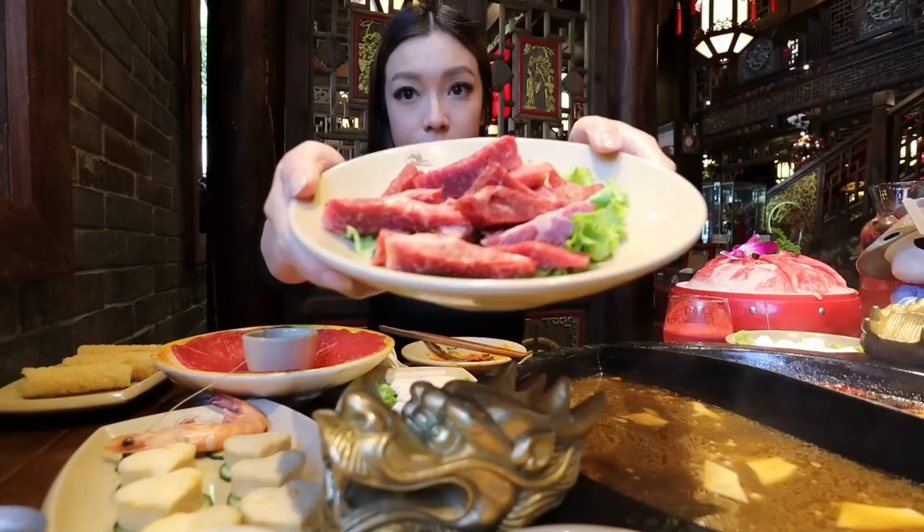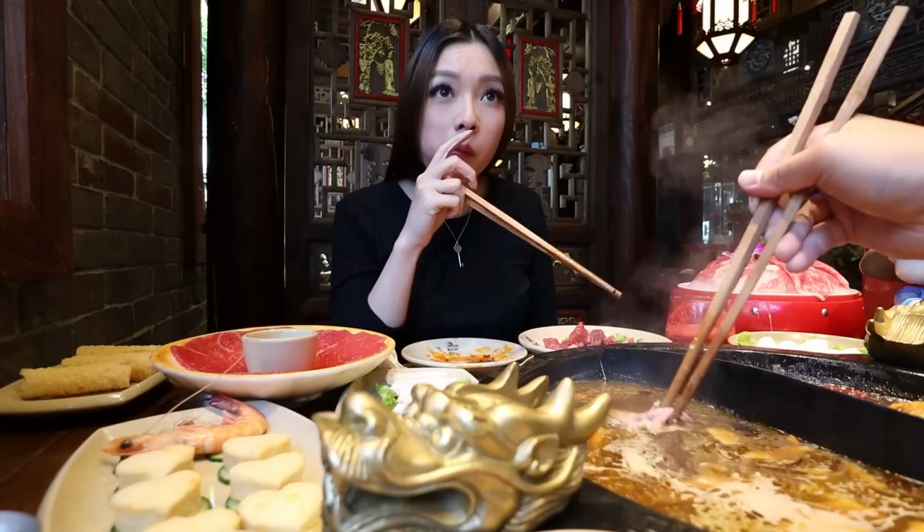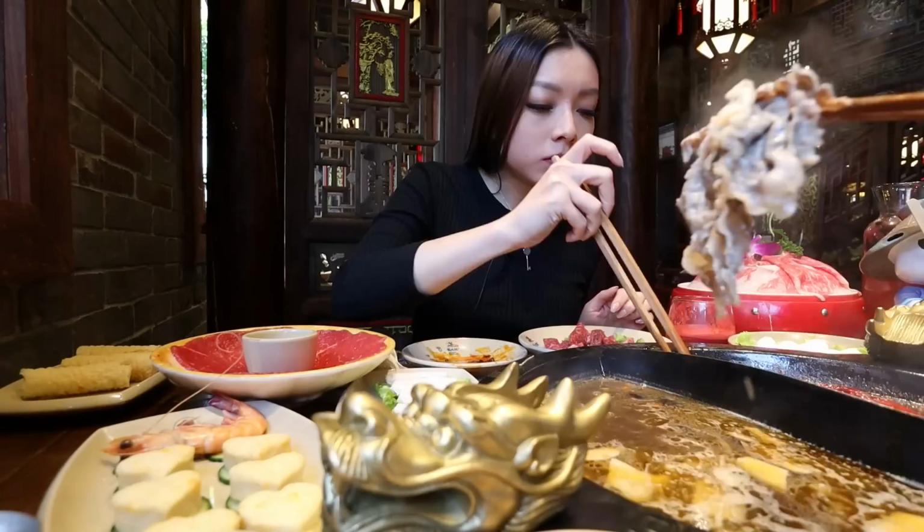Look at that. That's a prime cut. Is it focusing? Can you click on it, please? This wagyu cut here, look at that. It just cooks so fast and it melts away. It is pretty good too. Oh, I need to dip this in the spicy one for sure. Dip it in my peanut sauce.